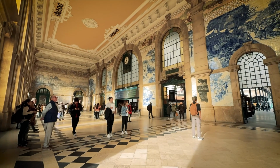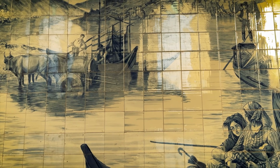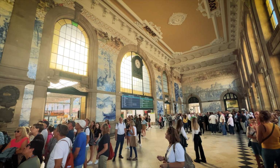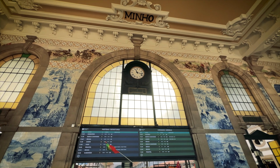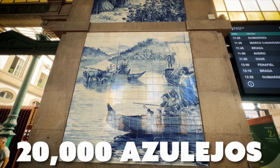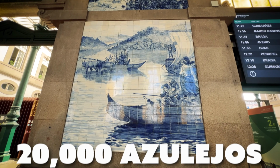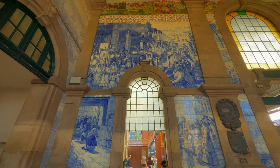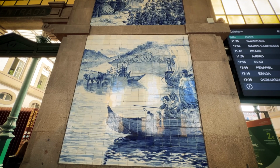You know, if you haven't seen enough of those blue tiles, you don't want to miss the São Bento train station. It is touted as one of Europe's most beautiful train stations, thanks to its 20,000 azulejos, which is the Portuguese word for the blue tiles. And what's really cool is that every tile or every depiction tells a time in history in Portugal.